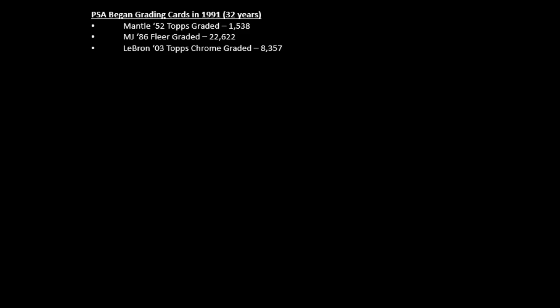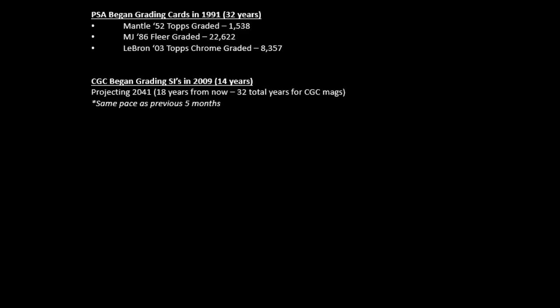Of course, you also got to consider there are some other popular grading companies such as SGC or Beckett, BGS. And so those numbers would definitely add to these, but we're only looking at PSA just to keep it simple. So what if we think about CGC, which, as I mentioned, has been grading Sports Illustrated since '09, 14 years. What if we tried to extrapolate that and project the pop reports of some of our most popular magazines into the same amount of time that PSA has been around?